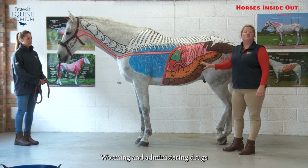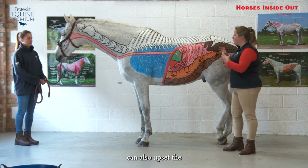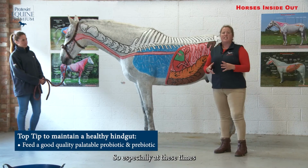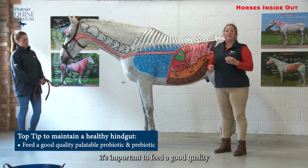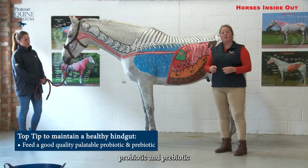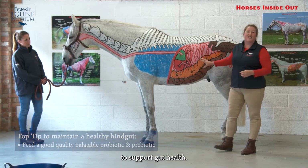Worming and administering drugs can also upset the delicate balance in the hindgut. So especially at these times, it's important to feed a good quality probiotic and prebiotic to support gut health.